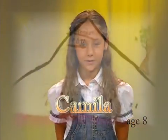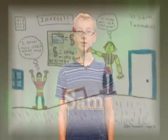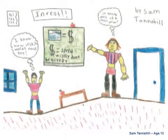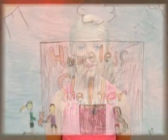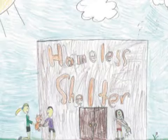My name is Camila Colvard, and my artwork shows people helping people because it makes the world a better place. My name is Sam Tannehill, and my artwork shows a teacher teaching another student about money and how you can invest it because it saves you a lot of time in the future. Hi, my name is Sydney Kennedy. My artwork shows me giving toys to kids. This inspired me because I went to a homeless shelter and gave them toys before.